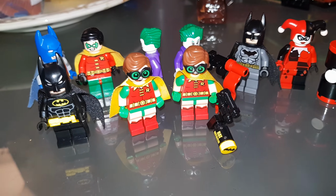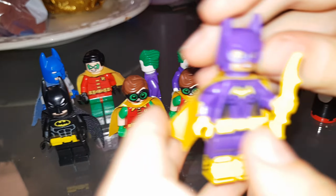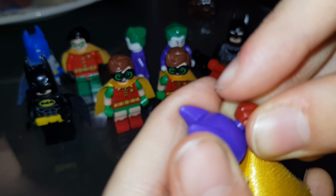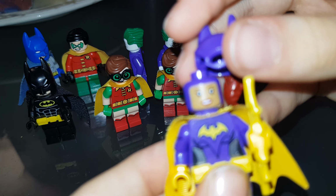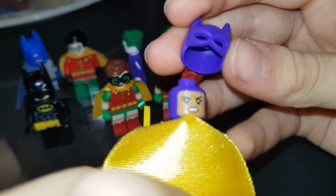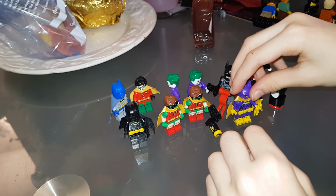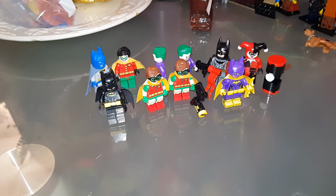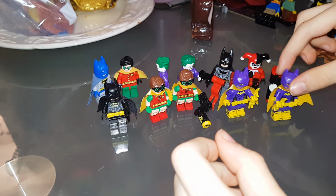Then the next figure is Batgirl. She's got this kind of mask. I like this golden cape. Cool. So the next figure is the same Batgirl, except the Batarang's in the other hand, and I gave her the second face.